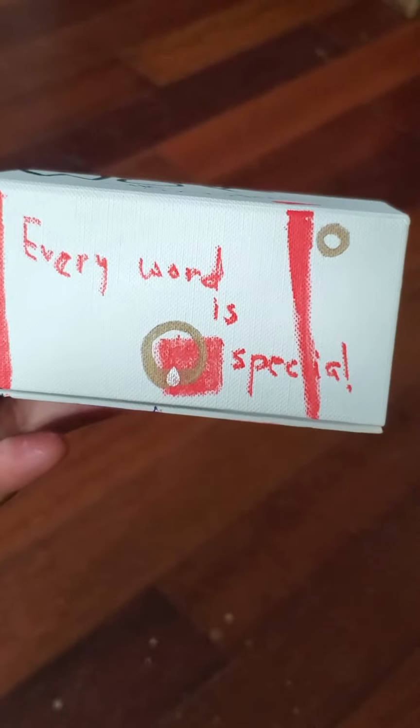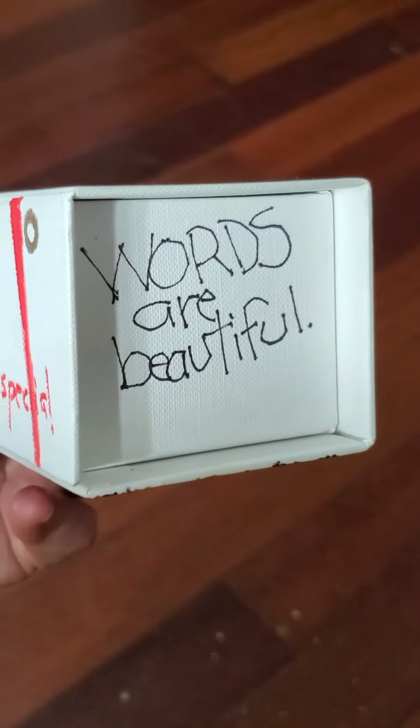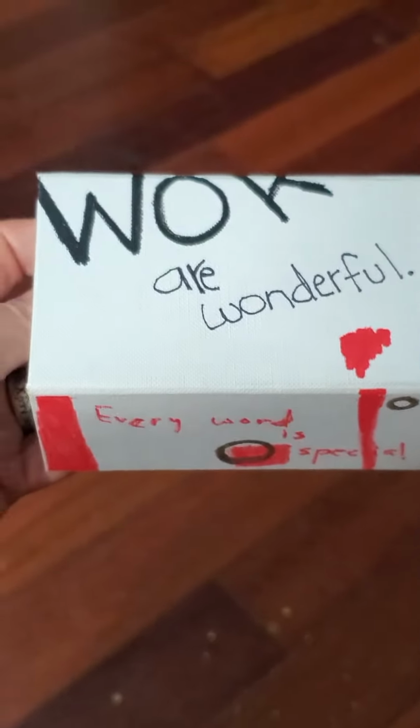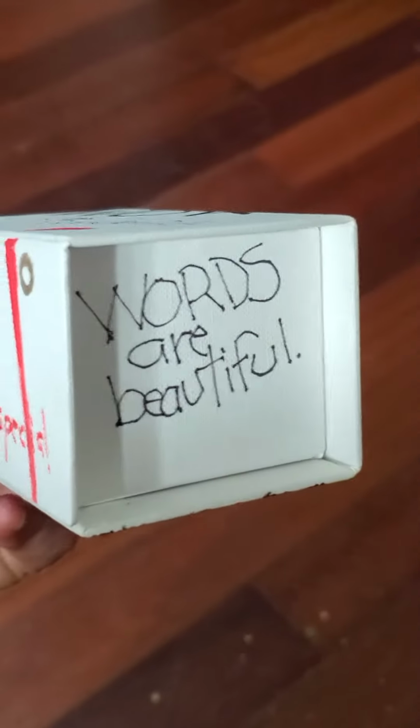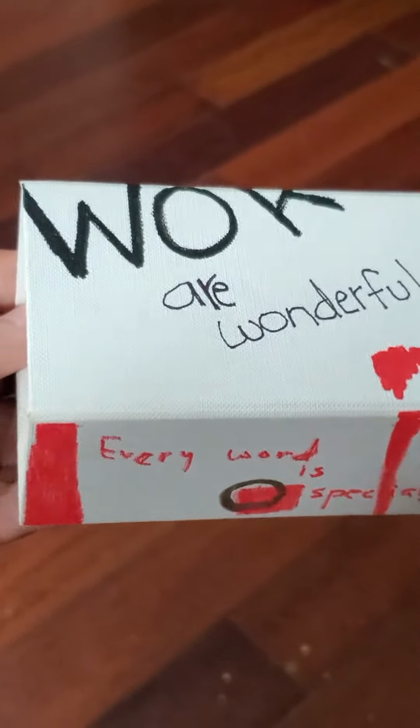Every word is special. Words are beautiful. It's a haiku. Five syllables, seven syllables, five syllables. I'm having fun with haiku. So I've been doing that for the last couple of days. So I continued it tonight.